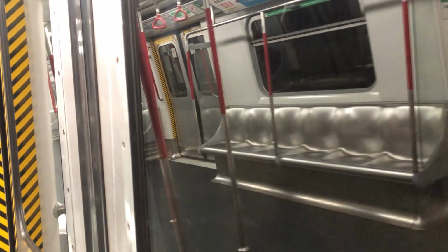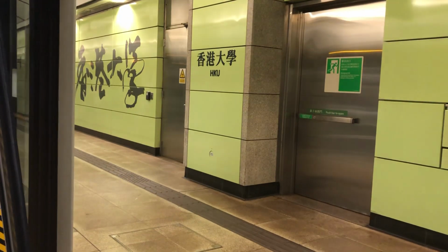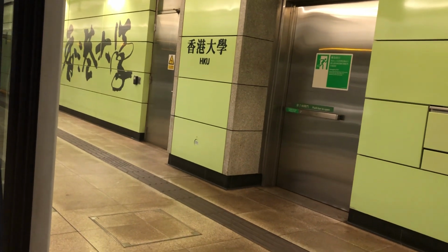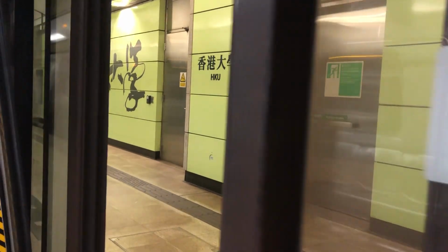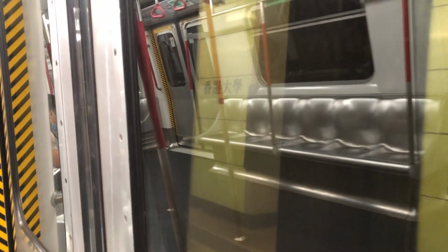Okay, one station, HKU. Not too many people board, then the driver is going to click the button very quickly as soon as the door opens. Now for this line, not too many interchanges. Only the spot where it changes to the Cheung Kwan line at North Point, and also at Admiralty, of course, and Central.